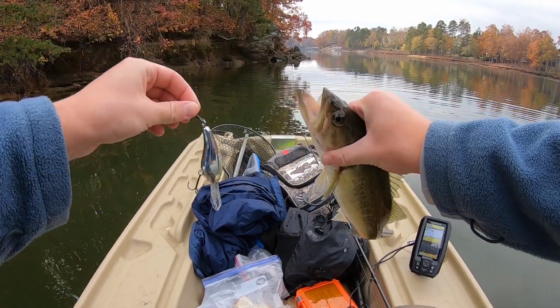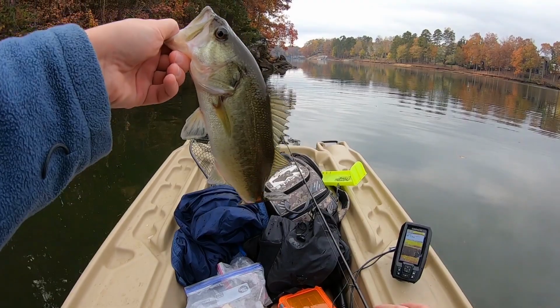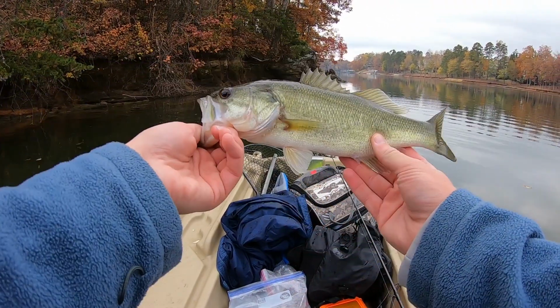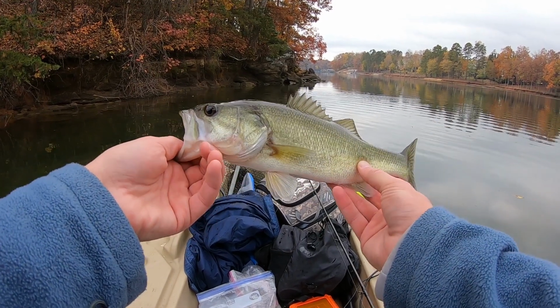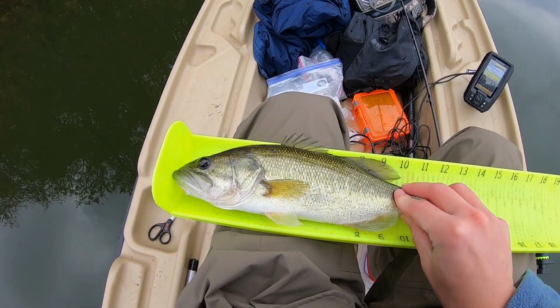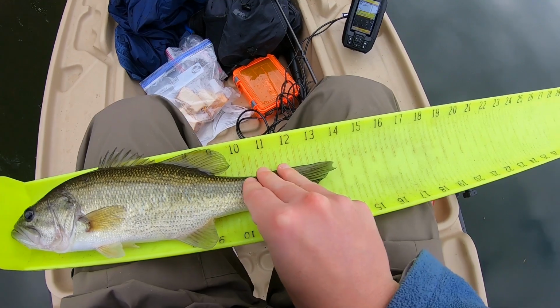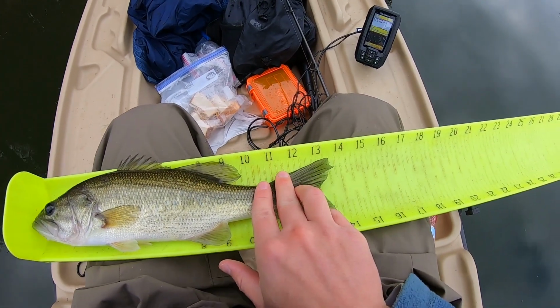But man, the fishing report was definitely right. It said that fish were everywhere, from 2 feet to 40 feet of water. That guy was probably in 2 feet of water or less. And this one could be a keeper. I think he might be just shy. It's probably about 13.5 inches. All right, and he's not even 13.5. Well, oh yeah, maybe he is. So he's 13.5, but still not quite a keeper.